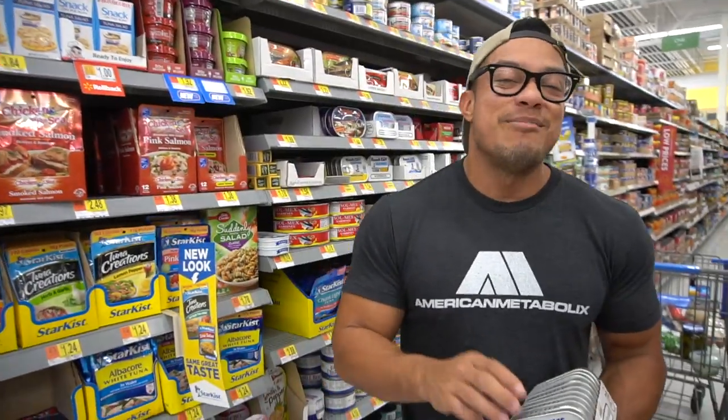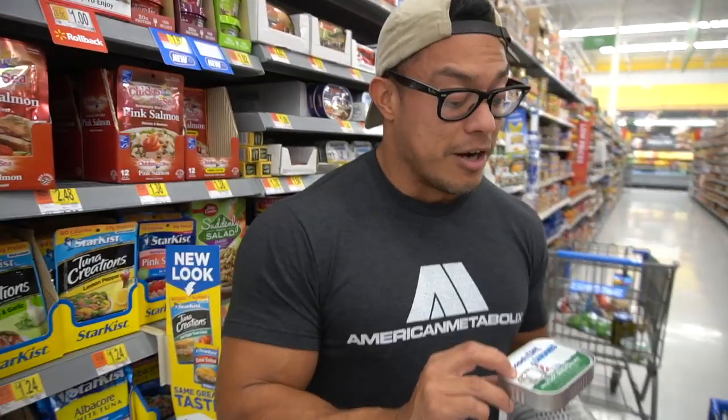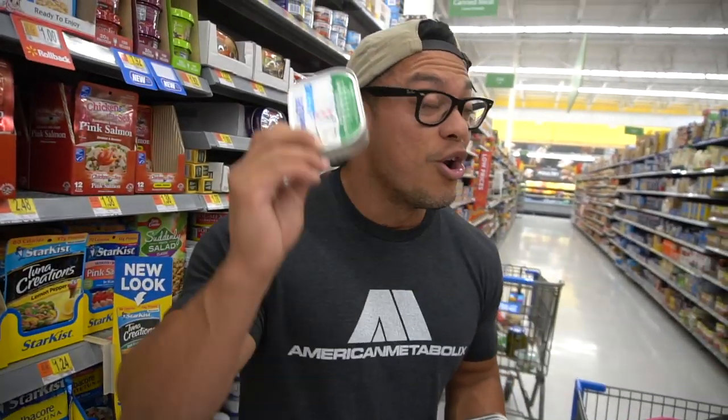Sardines are one of the best foods you can get when it comes to the ketogenic diet. If you are starting the ketogenic diet, I highly recommend getting sardines. Now, yes, they are gonna be a little hard to get used to, especially if you've never eaten them. You're gonna open this thing up and be like, hell no, that is disgusting. I am not gonna eat that. But I promise you they are super, super healthy.